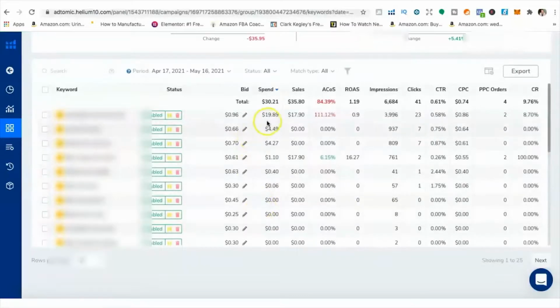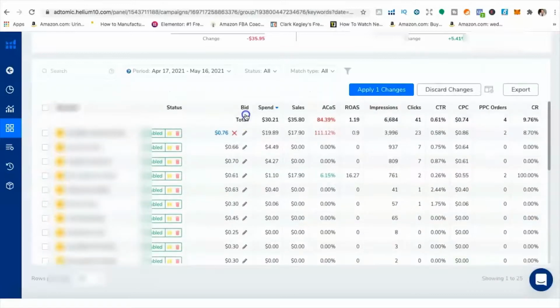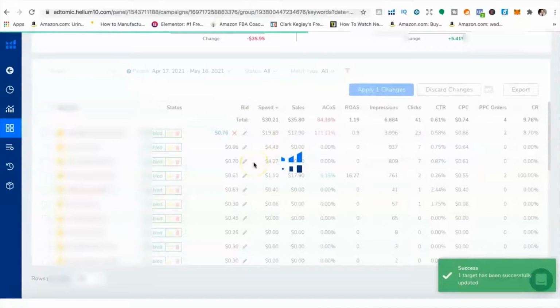All right, guys, first one here. I've got $19 in spend, sales 17. This bid is going to get decreased. It's got a lot of impressions. It's got little clicks. It did bring me 2 orders, so I don't want to switch off this keyword because it did bring me 2 orders, but it has an extremely high ACOS. So what I'm going to do is I'm going to decrease my bid right here by about 30% or 30 cents. It's going to go down. It's going to run one more week, and then I'll adjust it more from there.